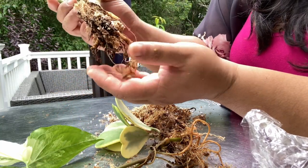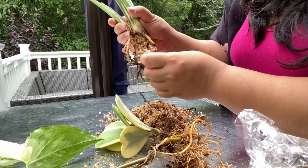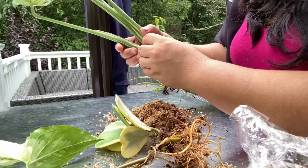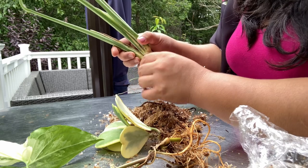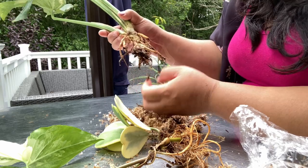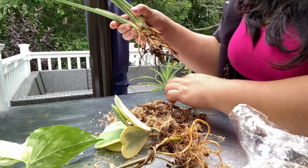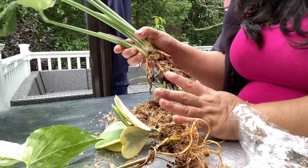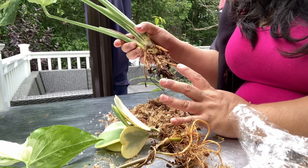So I need to rehab this real quick, cut off the dead roots, and then make sure to put it in water, and then tomorrow I'll probably put it in LECA. But I don't know, I think I'm going to keep it in water for a while, let it grow some roots. But yeah, so that is the Thai Constellation Monstera. So let me go wash the roots and then let me put it in water.